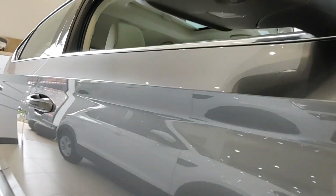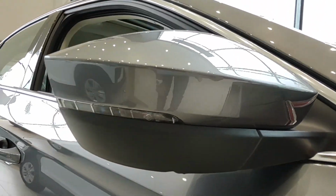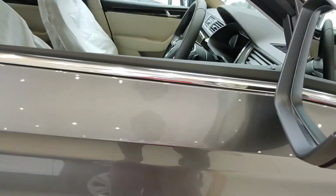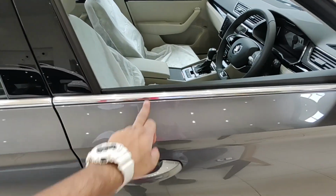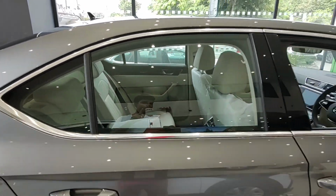This is the outside rearview mirror, which has a camera because of the 360 parking cameras, has a puddle lamp and the LED turn indicator as well. It is obviously finished in body color. You can see the chrome line on the sill which runs across the top as well.